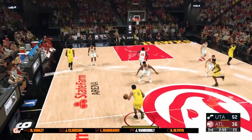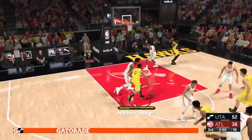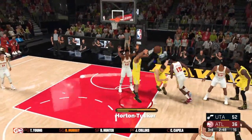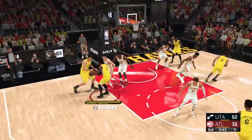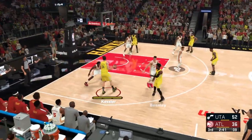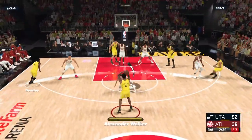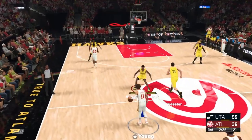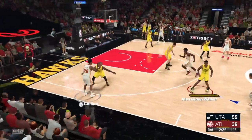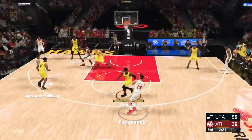The Jazz have gotten 4 of their first 5 shots to go since the break. Here's Horton Tucker. Hunter covering. Beasley against Bogdanovich. Out to Beasley. Pass to Alexander Walker. 4 on the clock. Buries it from 3. And the Jazz lead by 19. Boy, Malik Beasley, known as a pure scorer, but how about the setup of his teammate right there? That's a pretty pass.